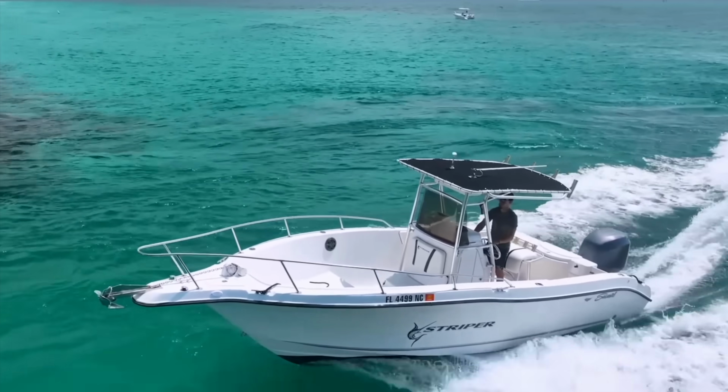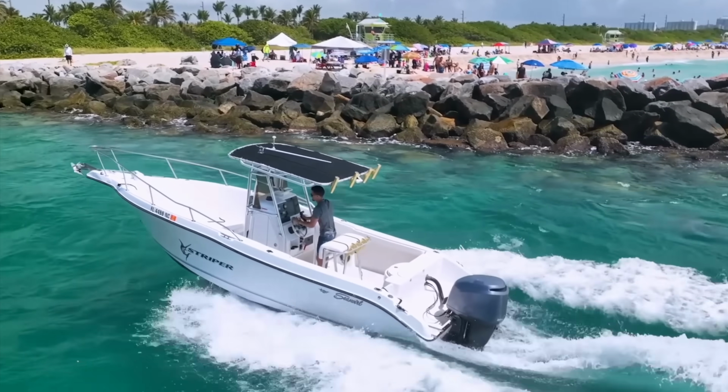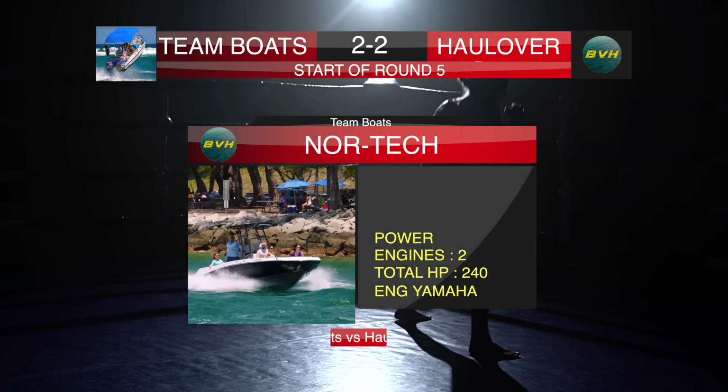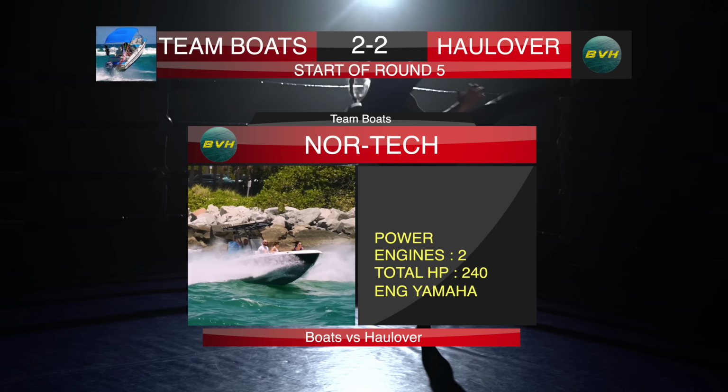But again, Haulover did his job. It smacked the life right out of this boat with that big wave. And unfortunately for our captain, he's going to wind up taking a loss in the 4th round. And that's going to bring us to the 5th and final round of our contest. We are now tied at 2 apiece. The winner will be decided right here in the 5th round.